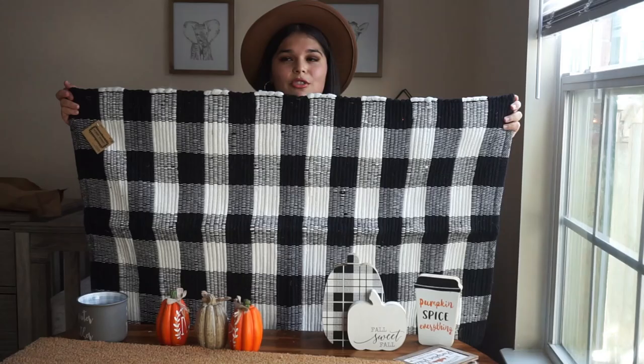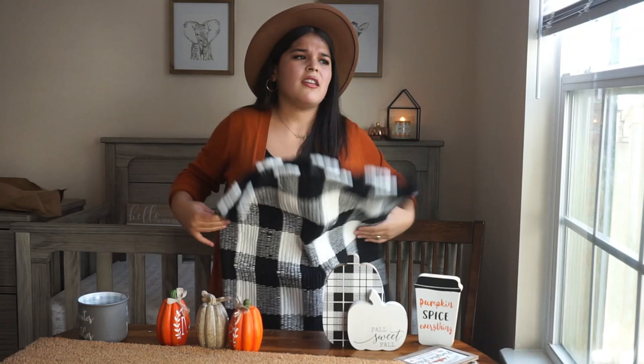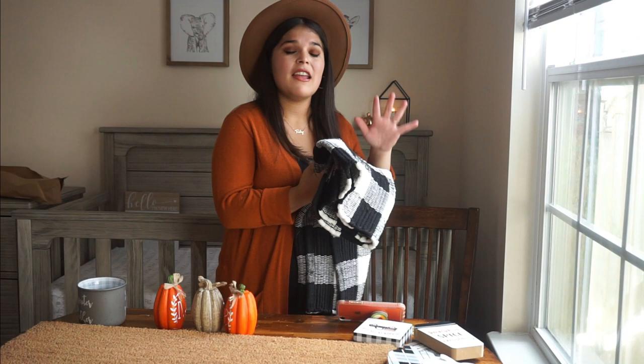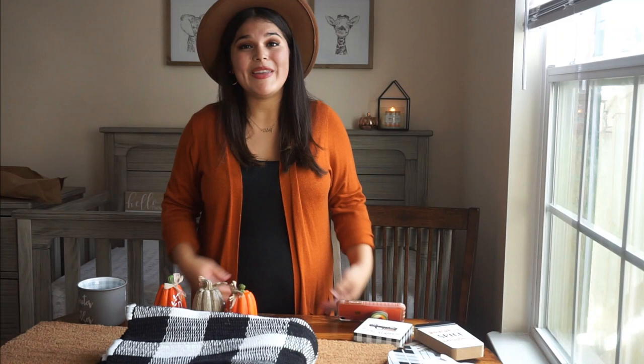This, I believe, was $17.99, and with the 40% off sale, I believe I got it for like 9 or 10, and wow, I just dropped that. As I was saying before I knocked everything down, this rug right here was $17.99, but I believe I got it with their 40% off sale for $9 to $10, so definitely check out Hobby Lobby right now, since they are having that sale on a lot of their fall decor pieces.